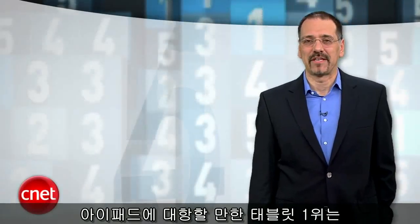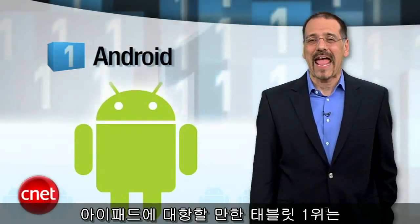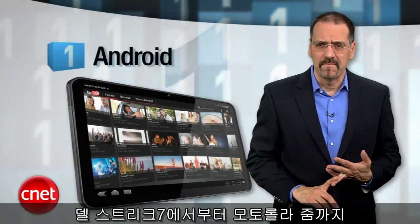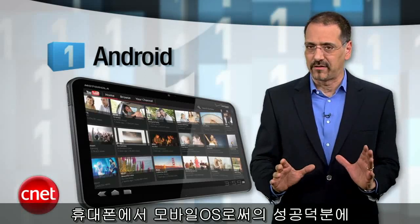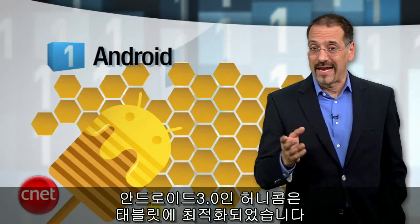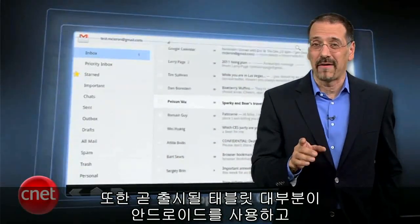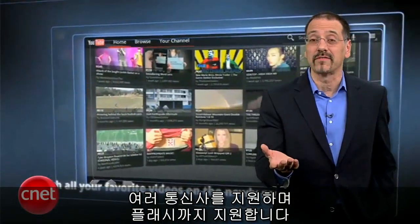Okay, the number 1 tablet to make you think twice before you pull the trigger on an iPad is anything Android. From a Dell Streak 7 to a hefty Motorola Zoom, this platform's breakout success on smartphones greases the skids with consumers and developers alike. And the 3.0 version of Android, Honeycomb, is white hot and tablet-centric. Oh, and most of the new tablets that are going to come out, period, are going to be Android-based. They'll have multi-carrier support in most cases.